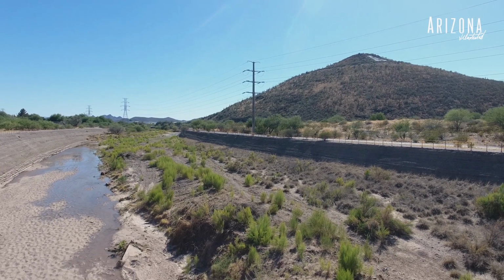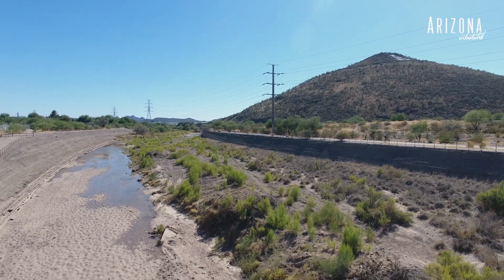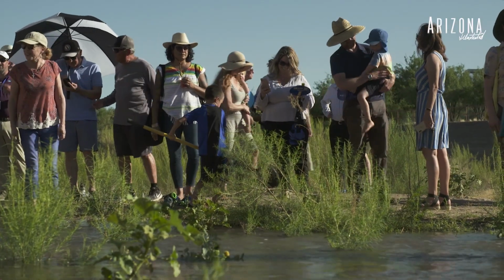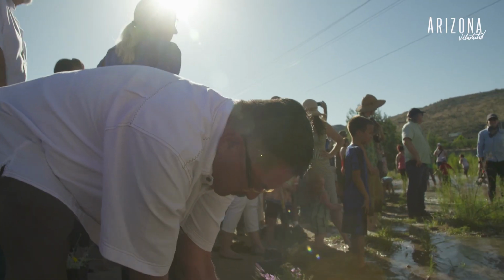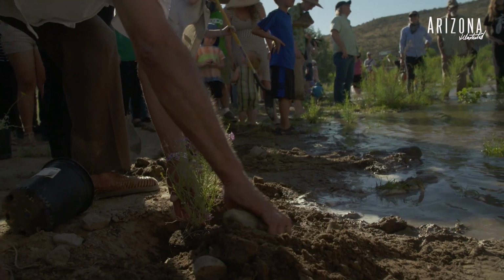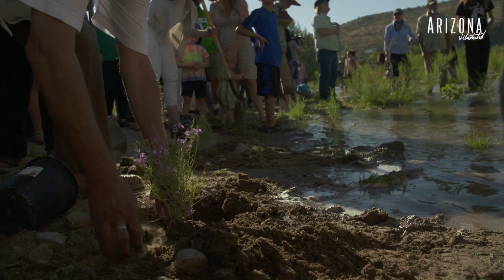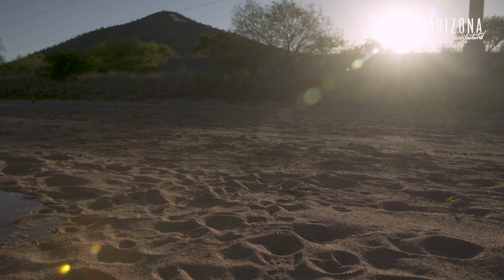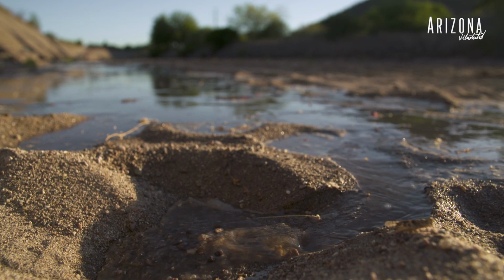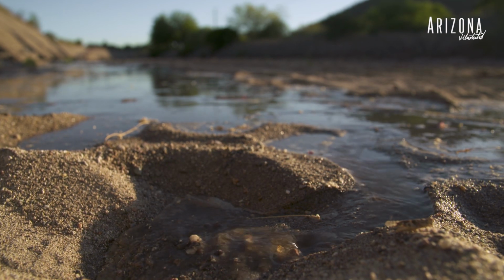A lot of people might wonder about, okay, how are ratepayer dollars being used to do this? And the total cost of this project is well under $1 million. To be able to recharge this amount of water in a constructed facility would be at least 3 to 6 times as expensive as that. When we deliver water into the river channel, most of it actually soaks in to the groundwater beneath. And when you do that over time, it actually can start to rebuild the groundwater underneath it.